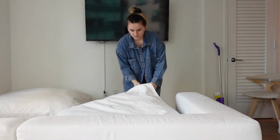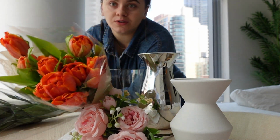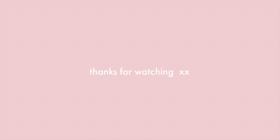The last thing to do is light a candle and some flowers. We just got back from the store. We got flowers from Trader Joe's, some tulips and some lilies, so I'm gonna put them in a vase now. And that was my cleaning.